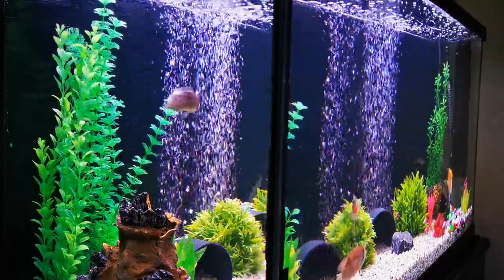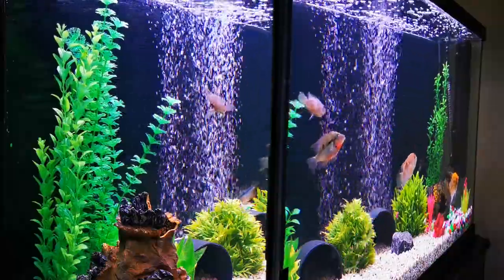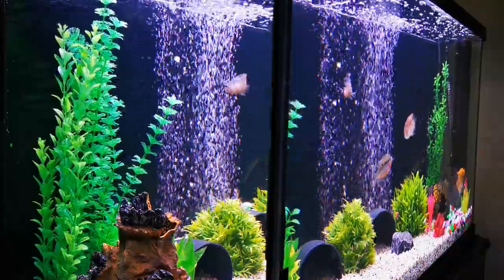And the last one, adding a UV sterilizer. But this route could be expensive.